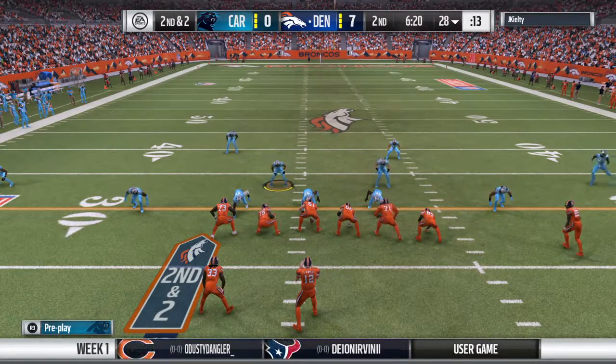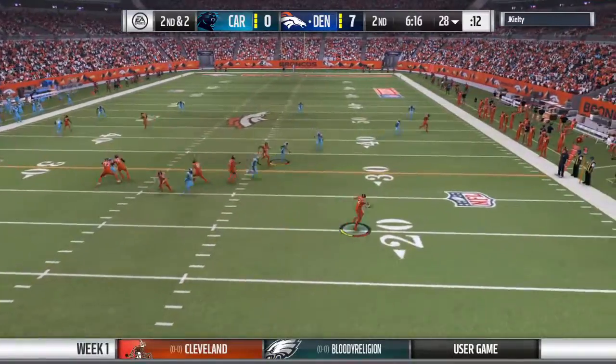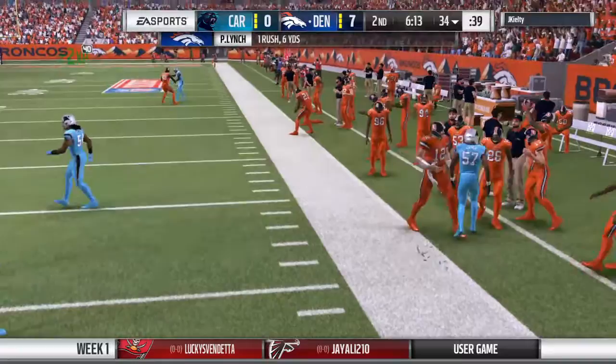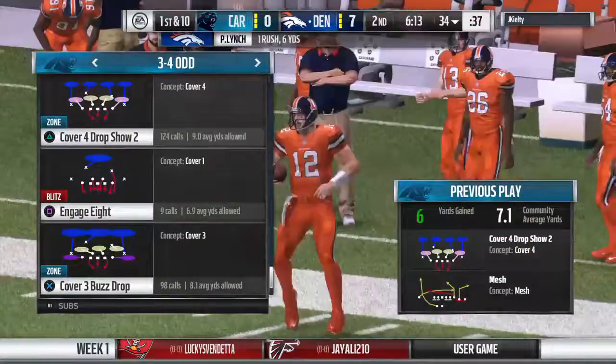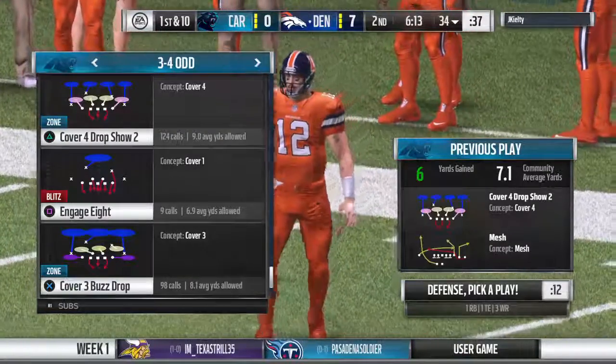All right, here we go. Lynch looking to throw on 2nd. Flushed out right. They find some open field here. And he gets this up to the 34 out of bounds there. It'll go as a gain of 6 that time, and it moves the chains as well.